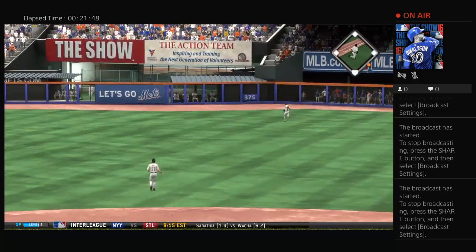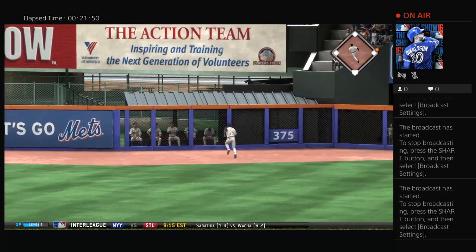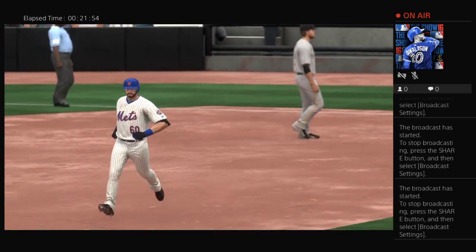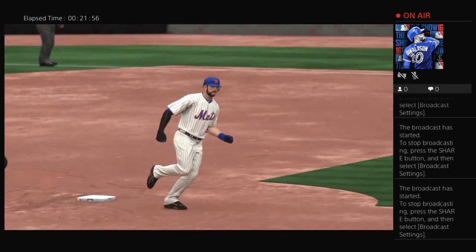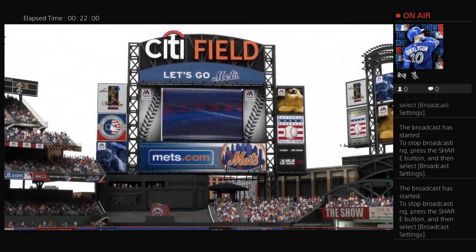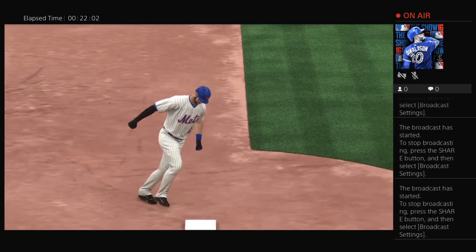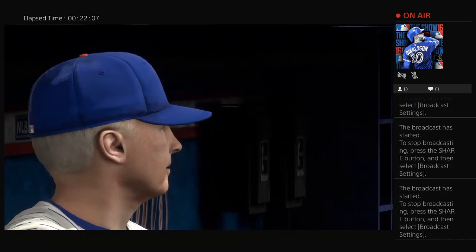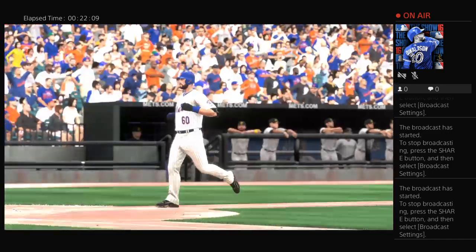Opposite field, high and deep to right. And that is into the right field seats. It's a home run. A solo shot here to straightaway right field. 6th home run on the season for him. And the Mets are on the scoreboard. It's now a 2-1 game.